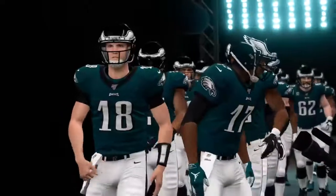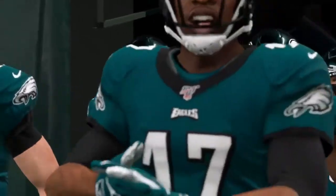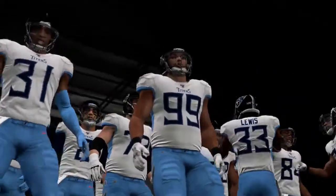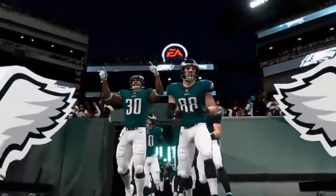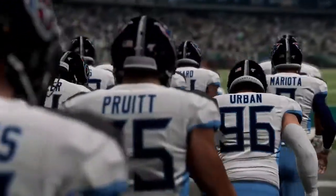It's the NFL on EA Sports as you take a look there at Lincoln Financial Field in Philadelphia, PA. The scene in South Philly a few moments ago. Boy, the city of brotherly love is fired up. They're saying fly, Eagles, fly as they get ready to match up with the Tennessee Titans.